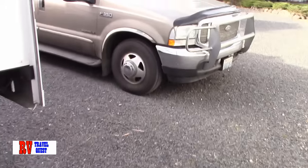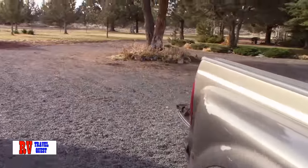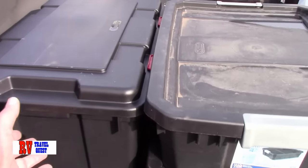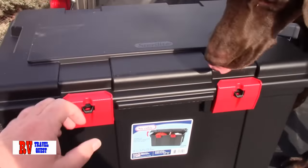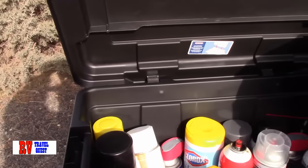So what I did to replace that box is I went to Walmart and I replaced it with this box. Hey, Cinder. Anyway, this box I like because I could lock it if I wanted to. It is waterproof. It has seams around it.